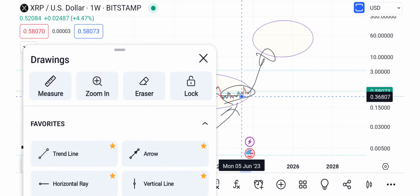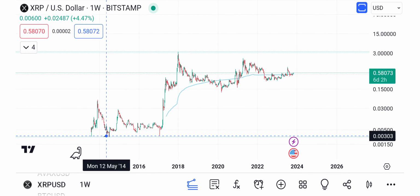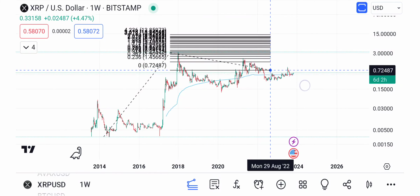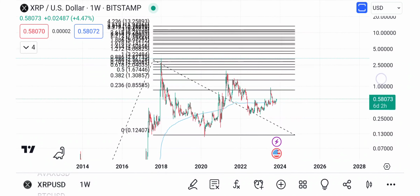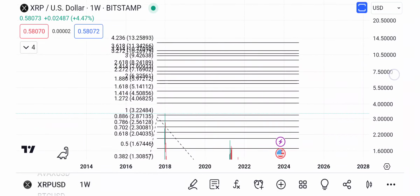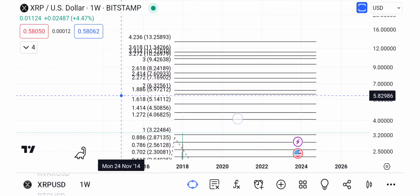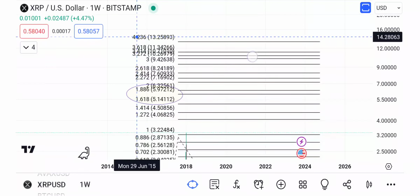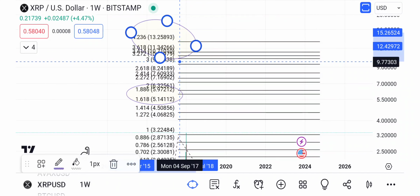Well, let's find out. I'm going to take everything off the screen and do two different Fibonacci extensions. Here's number one. We're going to take it from the bottom to the top of 2017, and then drag it all the way down to C19. Now you can use linear scale or log scale. I'm using linear scale just to be more conservative. We'll get into log scale in a moment. But here's all your targets, and the big targets for me are the 1.618 and the 1.886, going all the way up to the 4.236. So between $5 and $13.